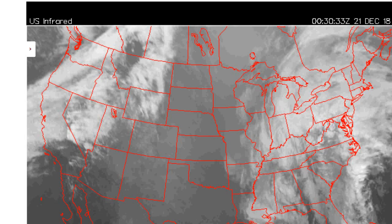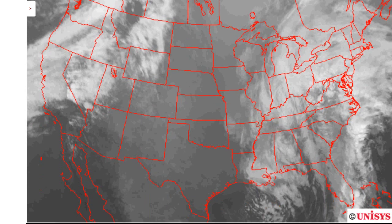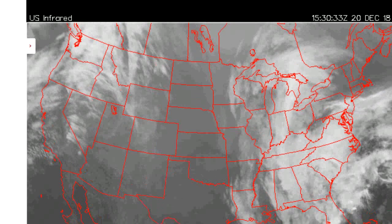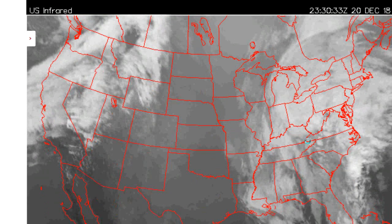Hello, it is around 8:30, December 20th, 2018, and welcome to the weather update. We are looking at a satellite picture right now, an infrared satellite picture, looking at our storm that is now heading our way.